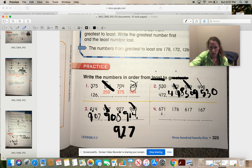So the last one, 671, 6, 1, 6, 1. Ooh, tricky again. So we have 1. So we know the 100 is smaller. So is it 176 or 167? We have a 7, we have a 6. So we want the smallest number. So always think smallest first if we're least to greatest. So let's go ahead. I'm going to try these text boxes out again. Okay. So smallest would be 167.